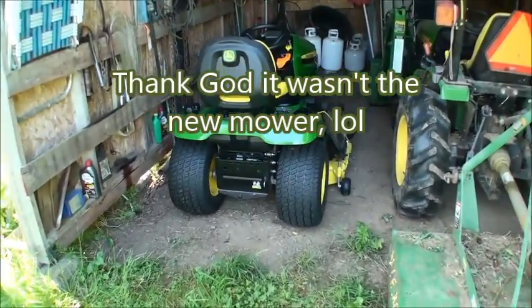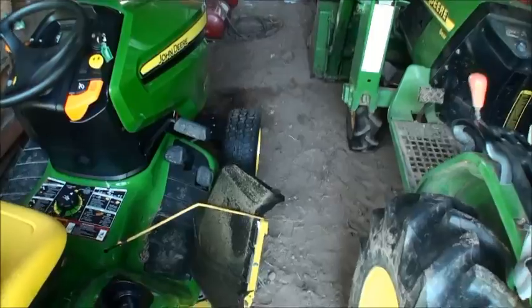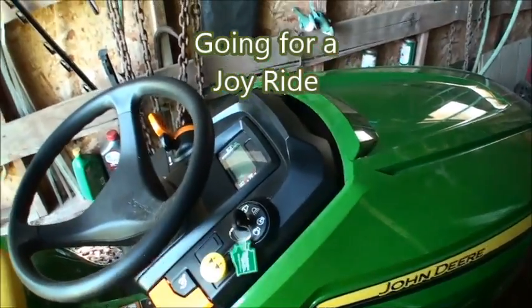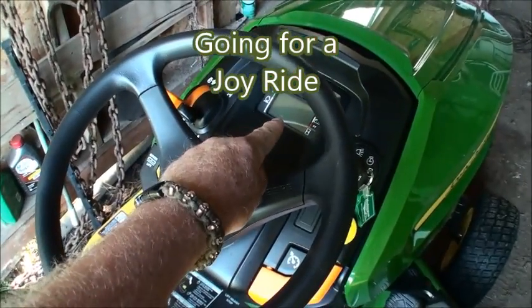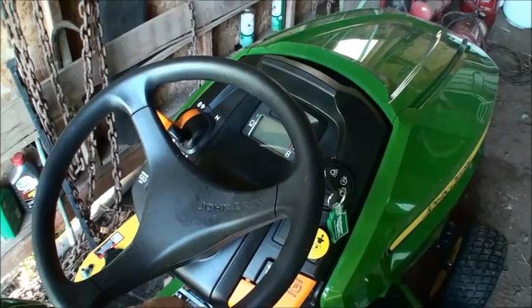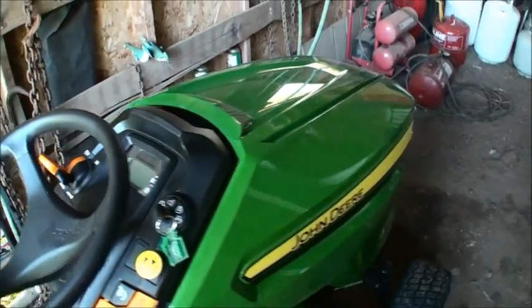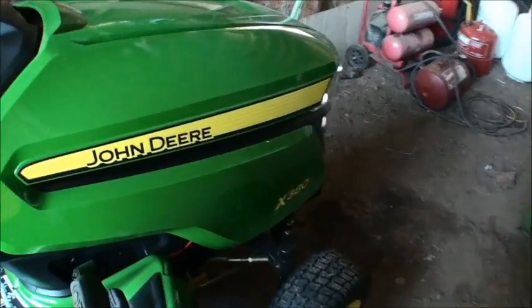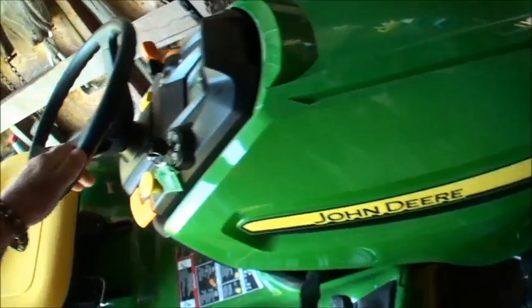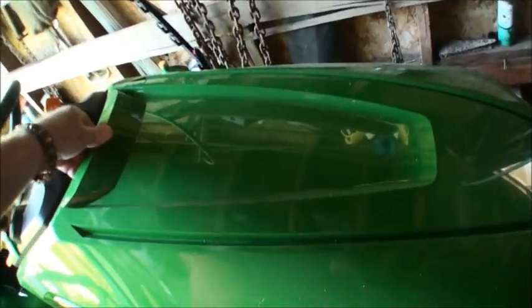But this is his new shiny lawnmower. Oh, there's keys. In the dash it shows the gas gauge and battery, how high the battery is. It shows everything up in the dash. This here is a 380, and this is the lawnmower that's just under the garden tractors.